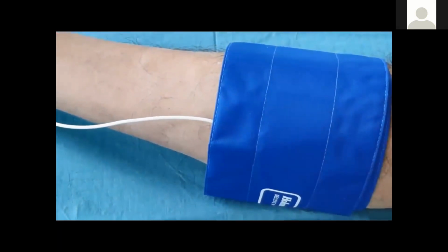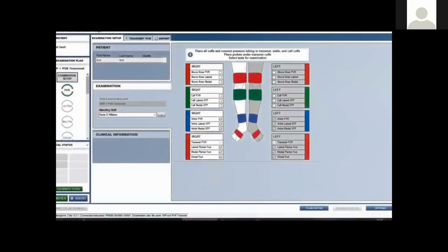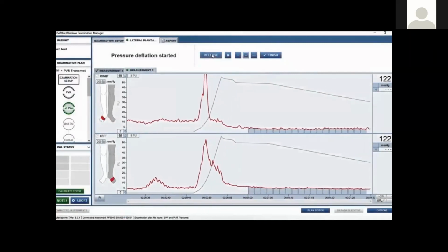SPP measurements can be taken at multiple sites and levels. The levels are set in the Examination Manager software. SPP and PVR are often done at the same levels. Pressure is applied to the pressure cuff and automatically held for some seconds before linearly deflating.